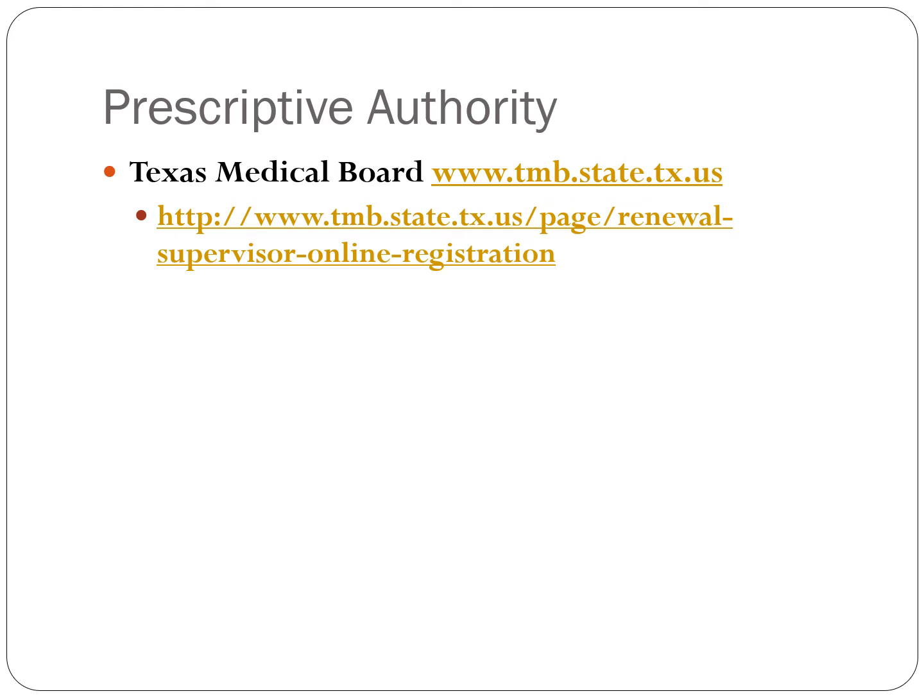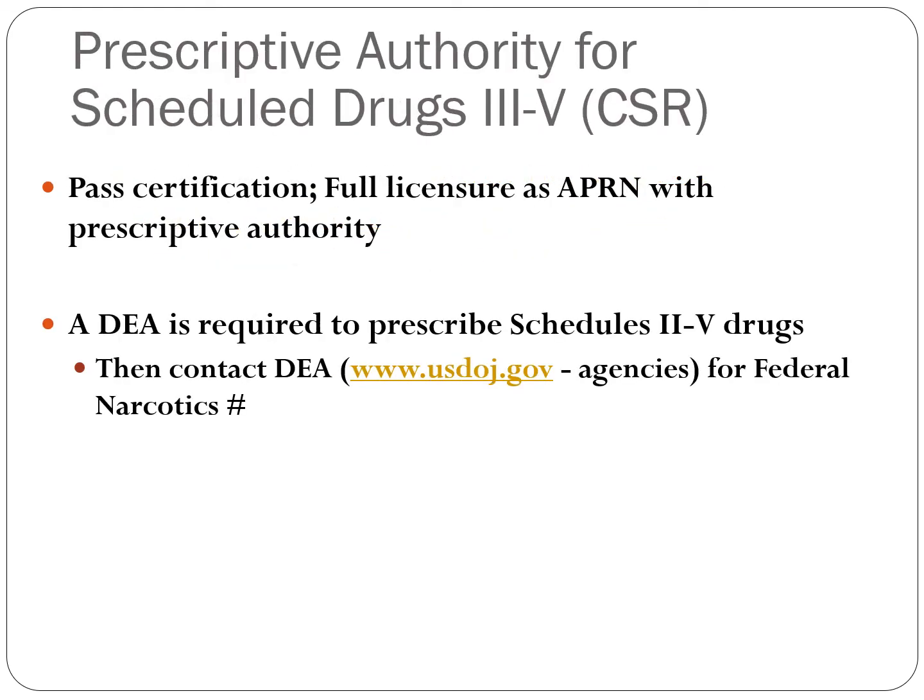Again, you have to report the prescriptive authority to the Texas Medical Board, and that's the website where you go to. Again, prescriptive authority in Texas, we can prescribe Schedule 3 through 4, and in some instances Schedule 2. Be aware of what those instances are. You have to have that DEA number, and you can apply for it from this website.